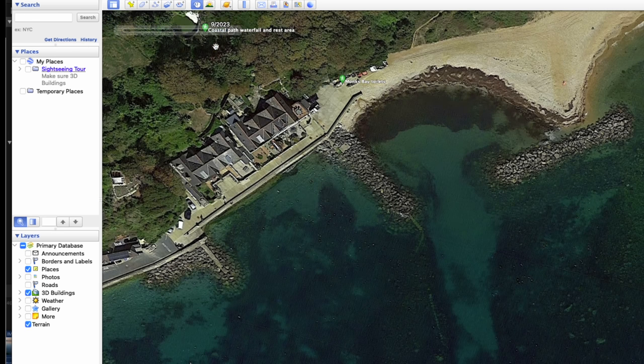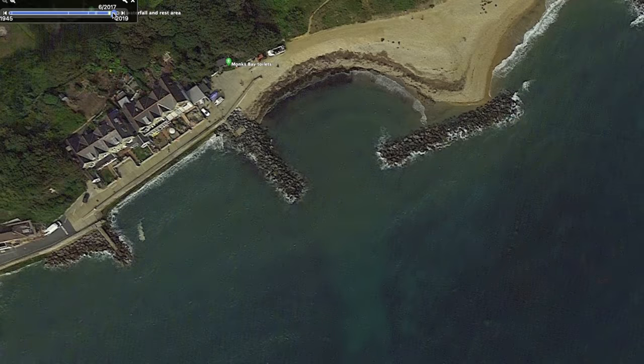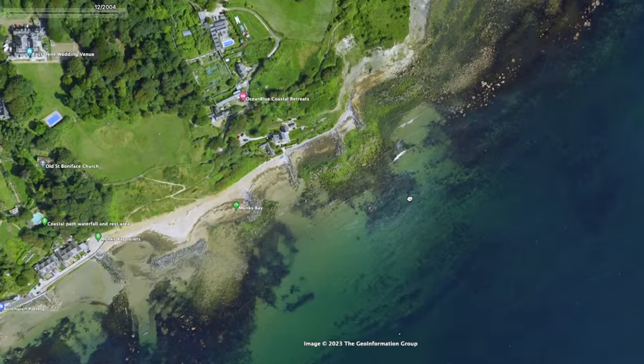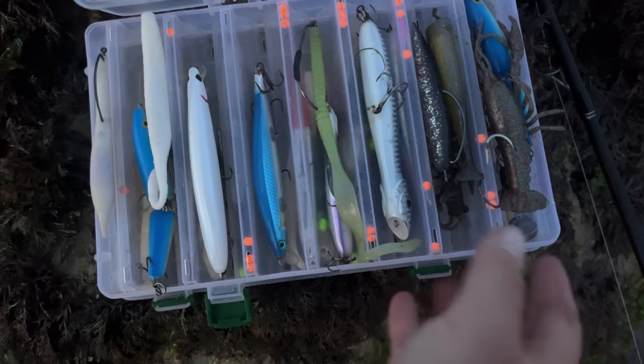It's a free bit of software, and within it there's a really useful tool that will take you to when it's low tide and different times of the year and things like that. Just click on that and have a play around, and I can assure you, you'll find somewhere that could be really good and interesting to catch bass.